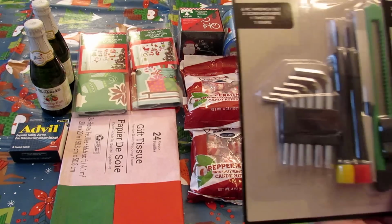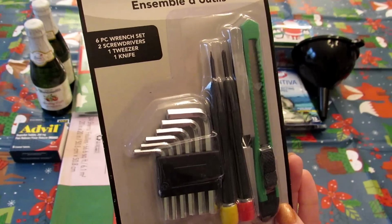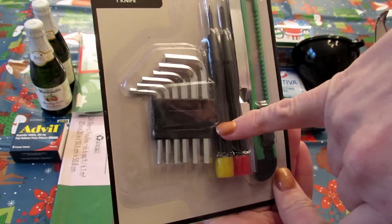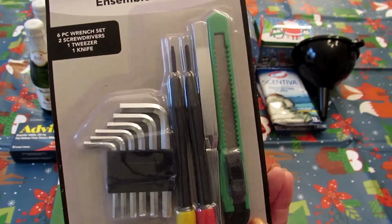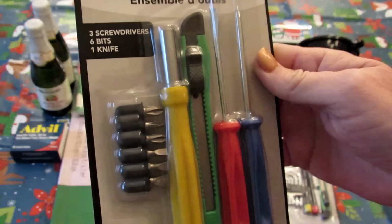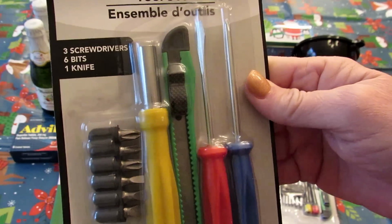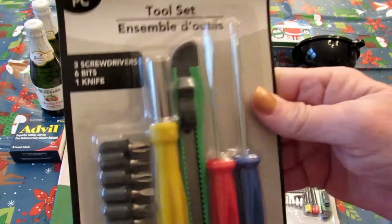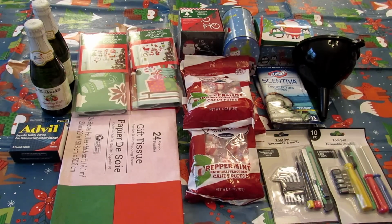Next, I found these two 10-piece tool sets. This one has a 6-piece wrench set. It's these little Allen wrenches, I think they're called. Two screwdrivers, one tweezer, and one knife. And then I like the little mini screwdrivers. And then I got this one that has 3 screwdrivers, 6 bits, and one knife. I'm going to keep these in my desk upstairs so I have them handy.